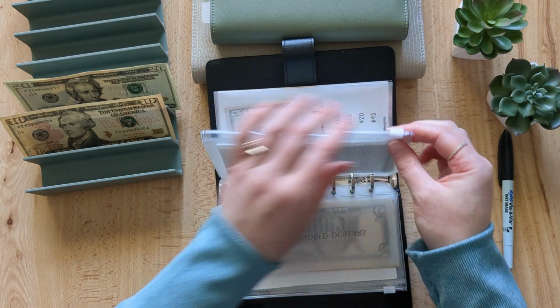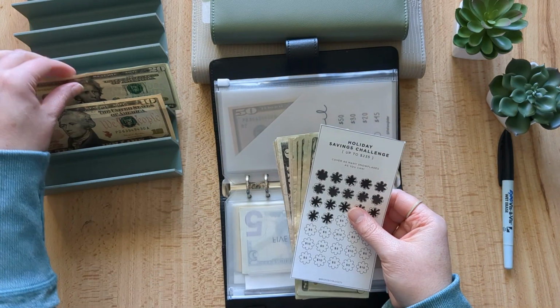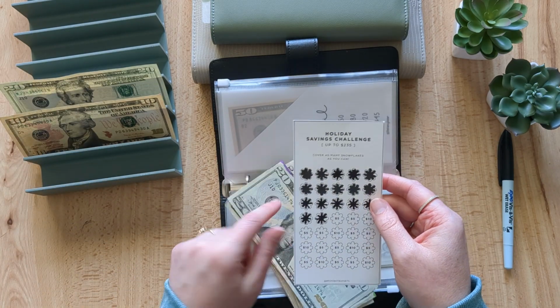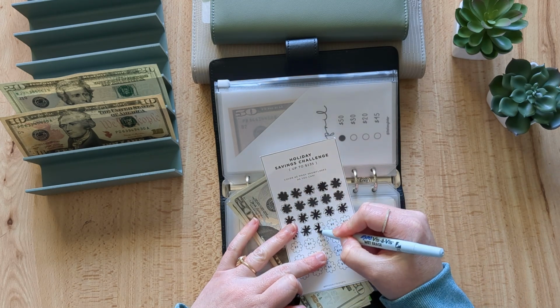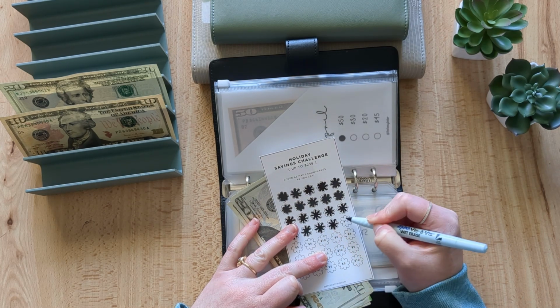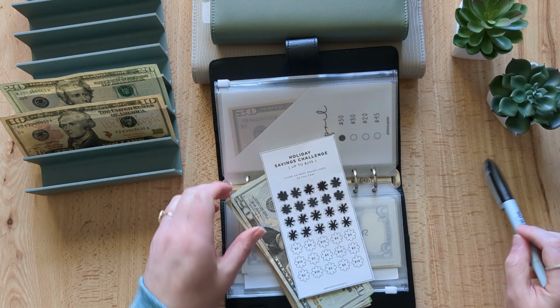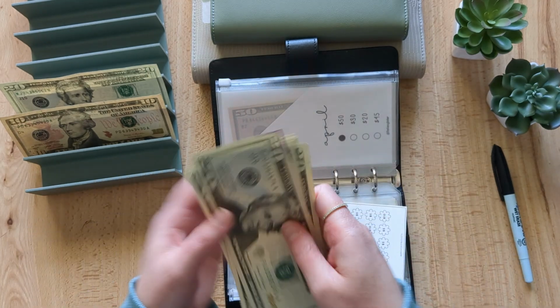And then on our winter sort of mini savings challenge, we're going to be putting $20. And then I think that's to finish off the row. So that's 5, this makes 10, and this makes 20. Cool. At the end of this savings challenge, we'll save $235.